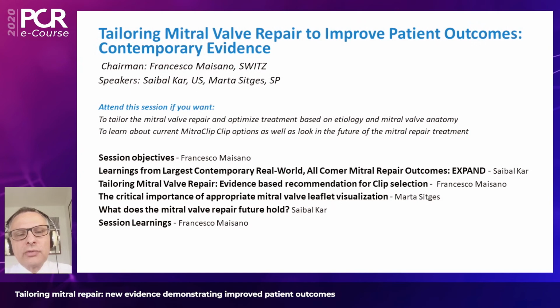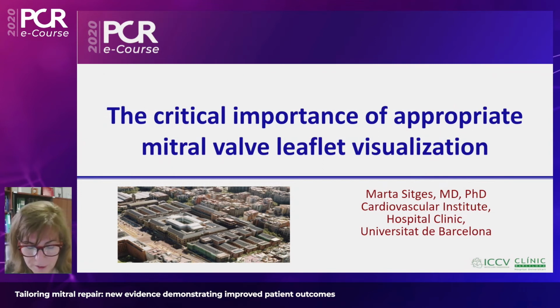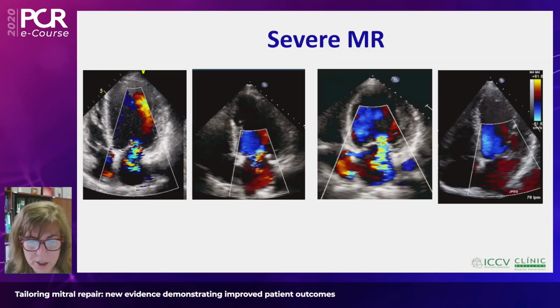And now we come to the third lecture, which underlines the importance of appropriate imaging prior to, during, and after these procedures. And who better than Marta Sitges to give us this lecture on the critical importance of appropriate mitral valve leaflet visualization. Marta. Thank you, Francesco, for the introduction, and thanks for the invitation to this session.